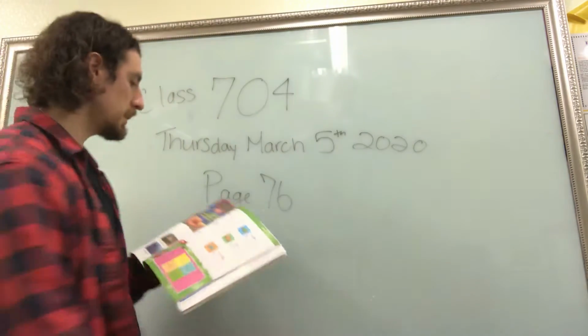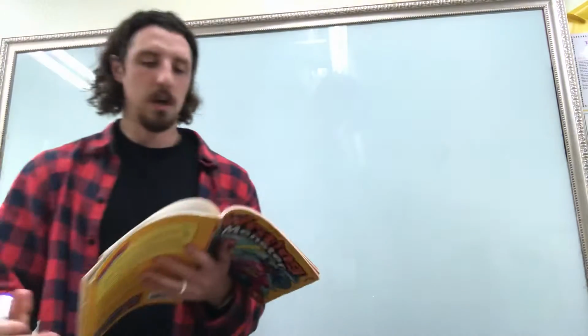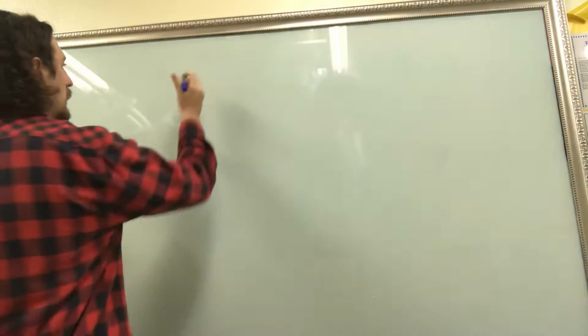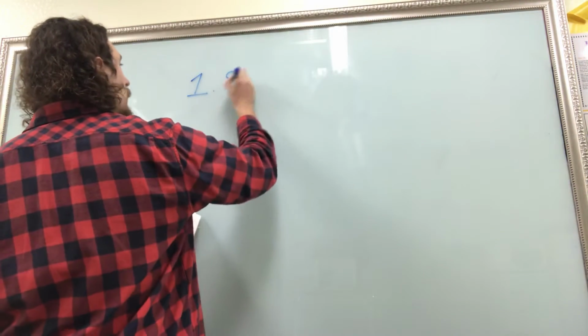Okay, and now let's move on to number two. So number two says complete and write. So what we're going to do is, number one has a picture of an animal. Number one. What does that look like? That looks like a shark. So we write shark.